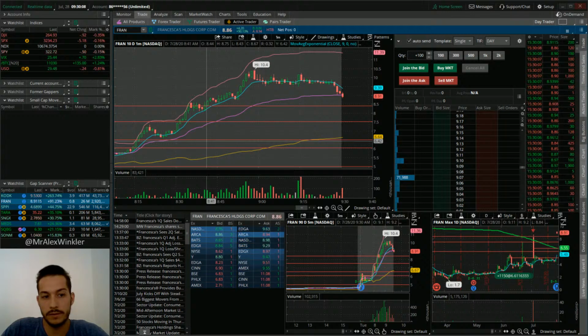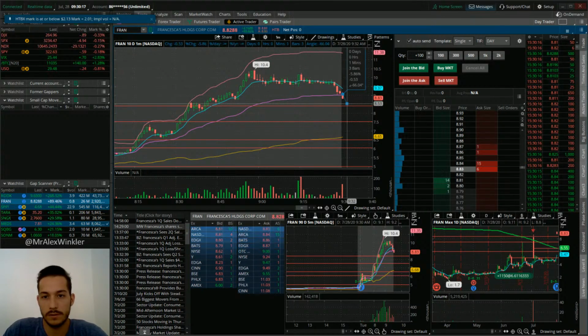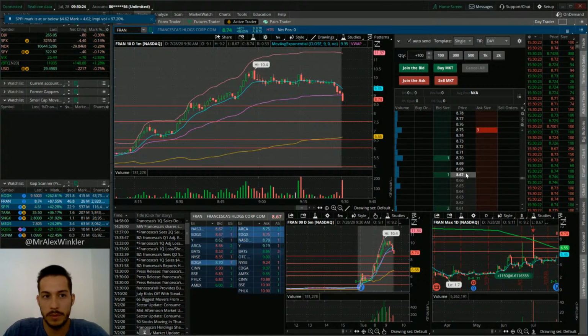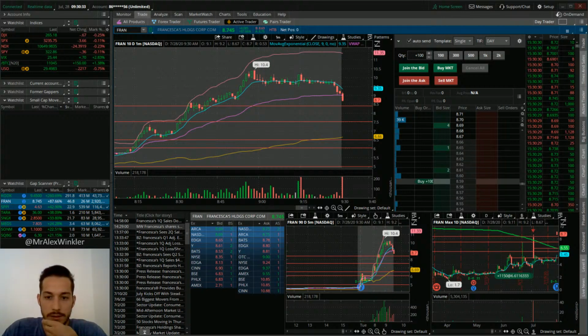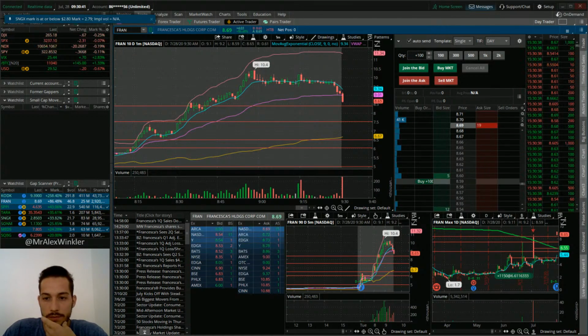FRAN selling off. Let's see if this 8.5 zone finds some support here. KODK kind of exploding. SPPI falling down. FRAN still selling off, no surprise there. FRAN looks a little bit frozen on my screen. SNGX selling off as well.